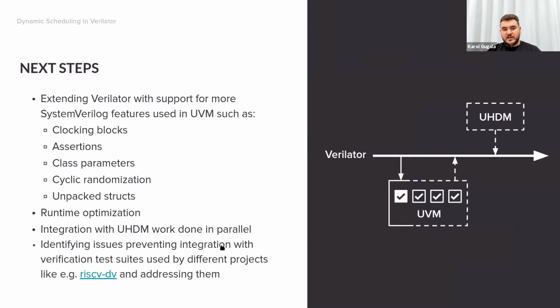Besides merging the code to upstream, we already identified some missing features that are required by UVM. They're required to run UVM simulations, and some of them are listed here in the slides. So it's things like timing blocks, assertions, like full support for assertions, class parameters, unpacked structs, and so on. So that's still missing, and those are the parts that we know of. We still need to work on that and implement those functionalities to actually enable it for the users.